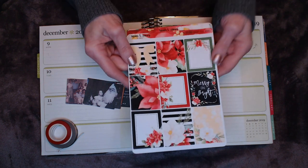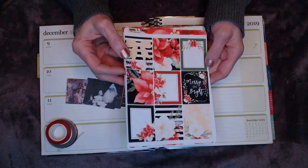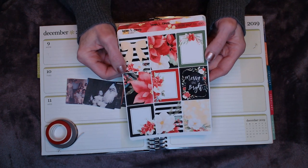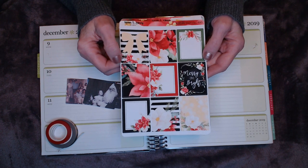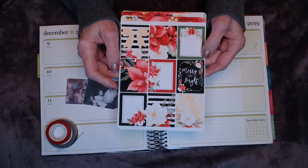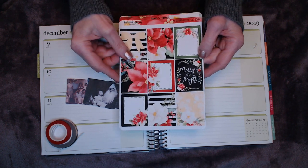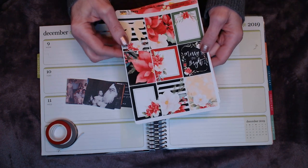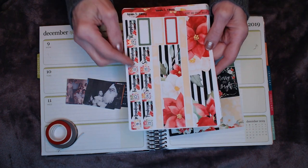So I am going to be using this kit from Lemon and Honey Studio. She's an Etsy shop. It's called Merry and Bright, and the pictures are not coming out as bright as they are in person. These are a nice shade of greens and bright reds. This is a really true, really bright dark black, and we've got some gorgeous shades of yellow, but it's getting whited out in the lights. So really looking forward to using this kit. I've got the days of the week here.